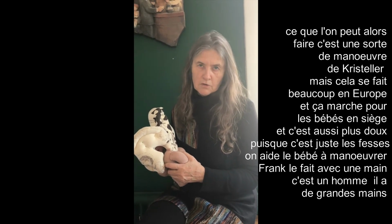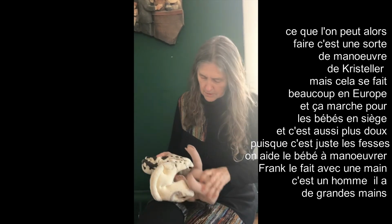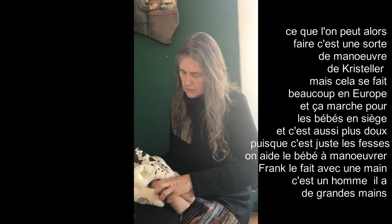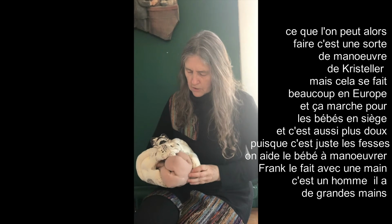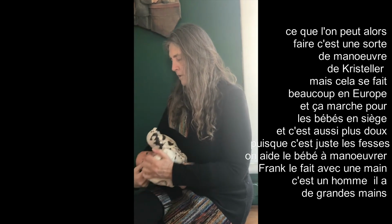Then there is another thing you can do, and what that thing is, I'll show you. But usually the baby's up a little farther when you do this, and this is before you get the shoulder, any shoulder or armpit dystocia. As it's coming down, if it's not able to turn, we do a kind of Kristeller in the breech.